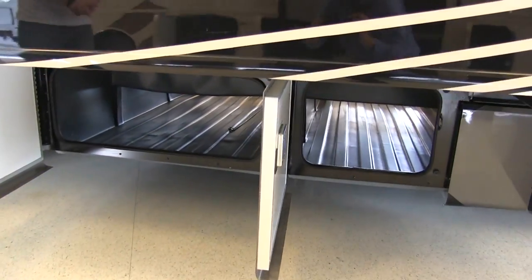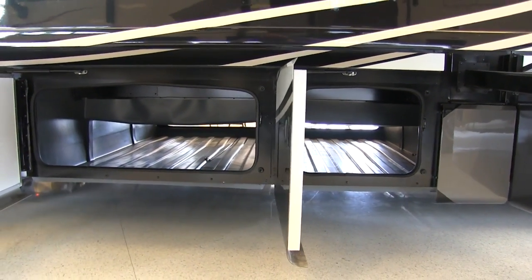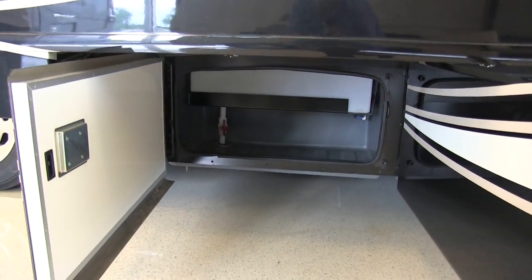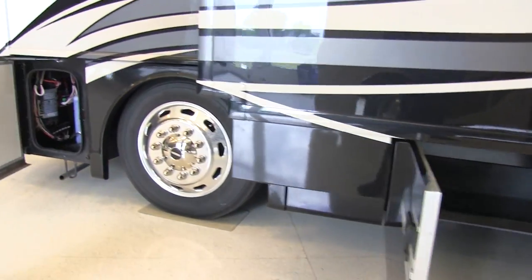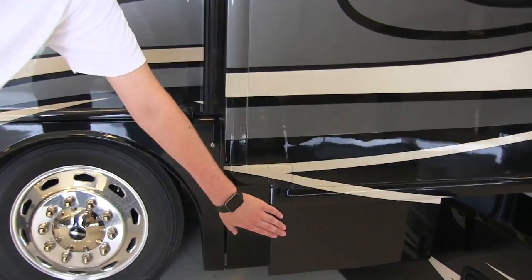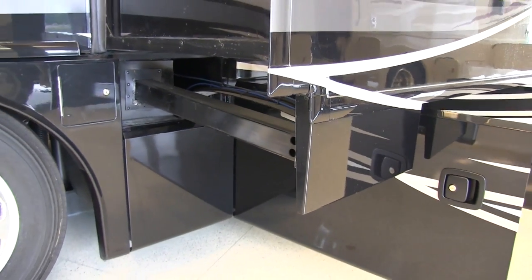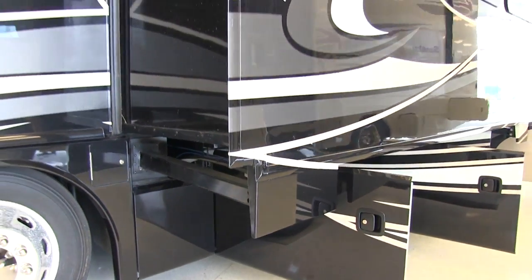Other side of the pass-through compartments, so you can get to them from both. Nice bus-style doors that swing to the side. And what you can see here, when you see this guy right here, that means you actually have a floor slide-out, so it's going to be flush. You're not going to have a little 1-inch gap to step over on the inside.